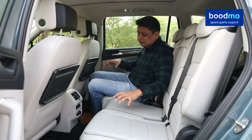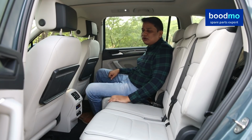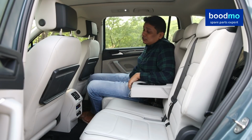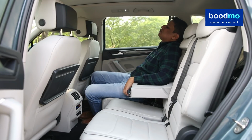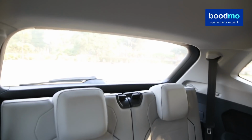The only small negative is that the floorboard here has got a huge hump, which means that whoever's sitting in the middle will have to jostle for legroom with the other occupants. But other than that, it's a great place to be, and it's ideal to have two and relax. The other good point, of course, is that you can move the backrest angle up and down a little bit. So that also adds to the practicality in the second row of seats. Now let's jump in the last row and see what I mean by saying that room over there is limited.